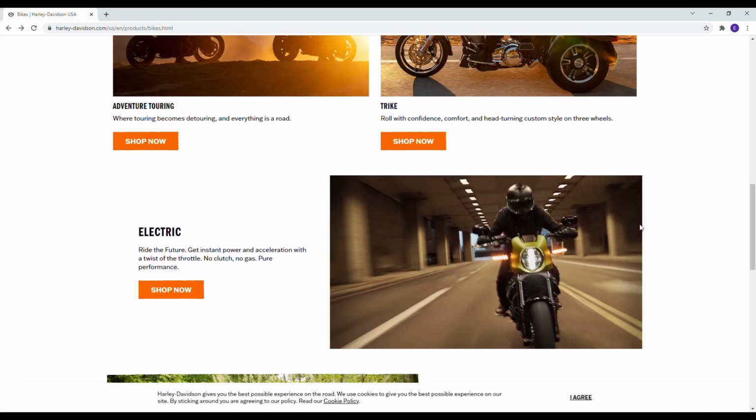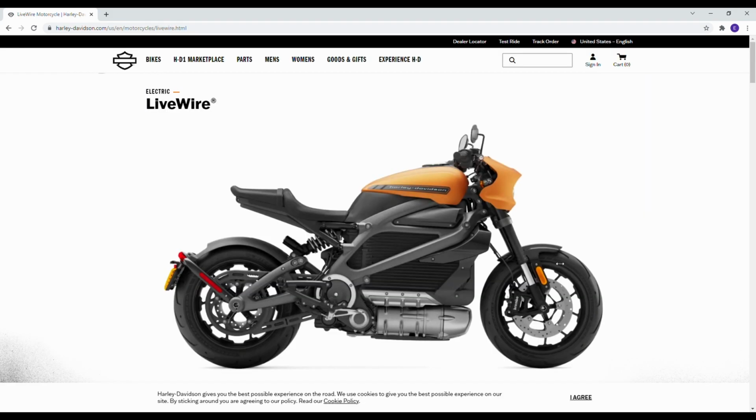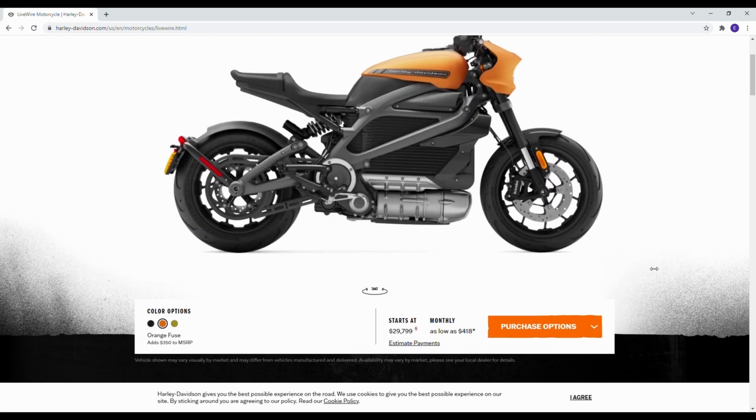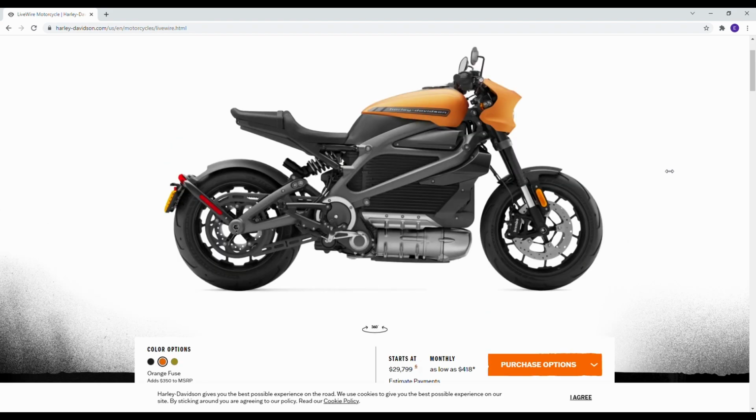And lastly, we have the electric family. So in the electric family right now, they have the LiveWire. I think as time moves on, they're probably going to develop a few more bikes in the electric family, but for now, this is what they've got. And this bike is very sporty, very fast. I think everybody by now knows that electric motors are all about instant torque. I think Tesla's made that pretty famous by now. So you get all those benefits that everybody knows and loves about electric vehicles in a two-wheeled package.